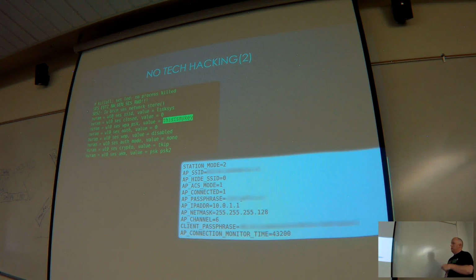On the bottom right-hand side, I protect the names of the not innocent. It was the SSID and everything. This was the wireless configuration file that it was using to connect to its remote base station that also had the client passphrase, the API passphrase, and the SSID to connect to. So I copied this over to my host, and I'm now on the wireless network that is the exact same as everything else that they're connecting to.